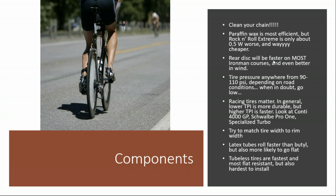You're only really going to get to a break-even point on, say, a deep rear carbon versus a disc on a truly hilly, mountainous course, say something like a Lake Placid or a Lanzarote or a Nice, or courses like that. But if you're looking at courses with 60 feet per mile of climbing or more, then okay, the weight savings of a deep carbon rear are probably going to outweigh the disc. But anything more moderate, say like an Arizona, obviously a Florida, a Louisville, a Chattanooga, you're going to be a little bit quicker with a disc.